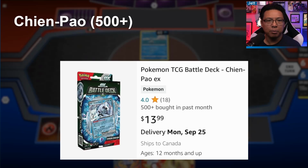And on top of that, the prices for the Chien-Pao card by itself are actually pretty expensive. It is to the point where it's a better deal to buy the Chien-Pao deck than it is just to buy the single for Chien-Pao. This is something I found out about when I was at Fan Expo a couple of weeks ago, and by the time I made that realization, the Chien-Pao decks had all sold out, and the single cards for Chien-Pao also sold out. So I'm not surprised to see this one selling well.